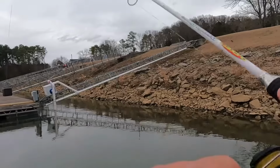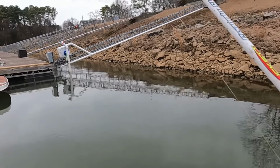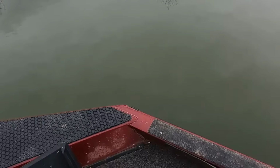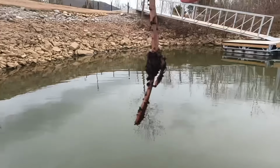Here we go. Holy God, did you see that? Did he break it off? Oh Lord, I thought he broke my line there for a minute. Golly, that felt like he weighed 3 pounds when he hit it. Oh Lord, I'm telling you right now. Let's put another one of them on.